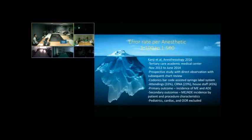to correlate their information. This center used a different system than ours. They used a Codonics barcode-assisted syringe label system, and they had CRNAs, attendings, and house staff, which were fairly evenly divided in terms of numbers. The primary outcome that they looked at was the incidence of medication error, or ME, and adverse drug events. And secondary outcomes they were interested in were the incidence by specific patient, population, or procedure characteristics. In this study, pediatrics, cardiac, and out-of-OR cases were excluded.